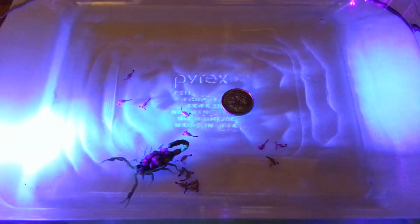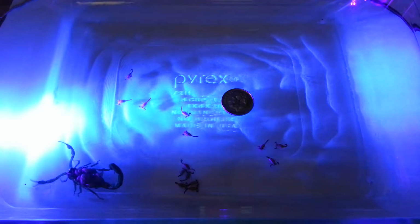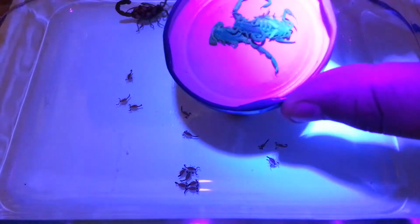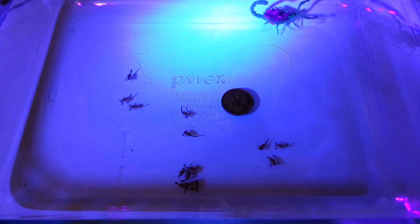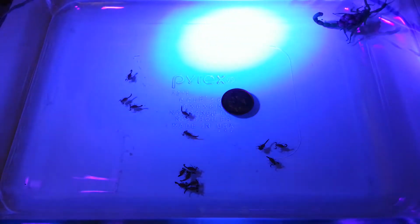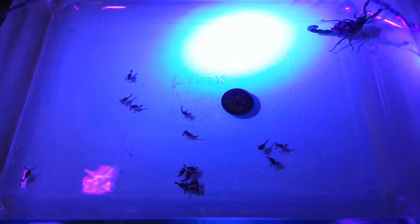Let me put it in the lid of the jar. These dead ones. Might be easier for me to show you. I don't know if you can see them glowing. Ooh, looks like that one's still alive. Ooh, better dump it out. I thought it was dead.